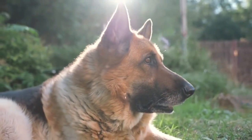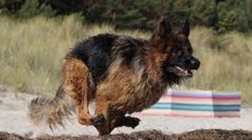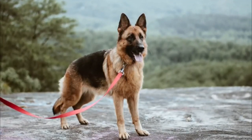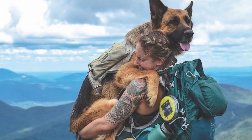Number 4. German Shepherds are big strong dogs that love to be outside, and they need about 30 minutes to half an hour of daily exercise, and they don't want to be left in the backyard. They want to be with their owner. They have the ability to be incredibly loyal, and they want to build that bond, so it's up to you to take walks, play fetch, and go on hikes with your dog as much as you can. Because they need exercise.